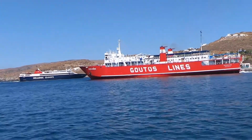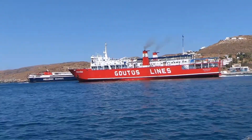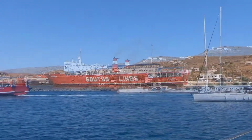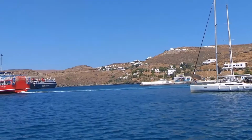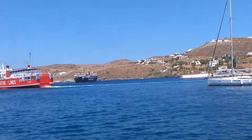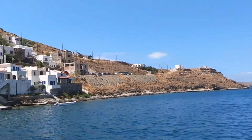This might be. This will be the test. So Hellenic Seaways are coming in and Boutos lines are coming out. This is where we're at today.